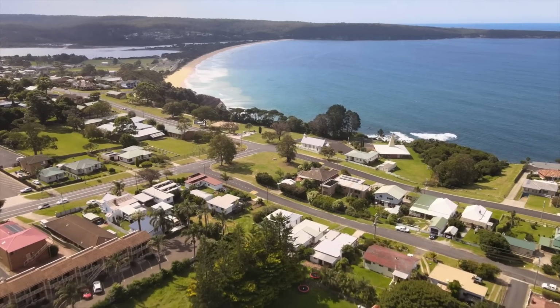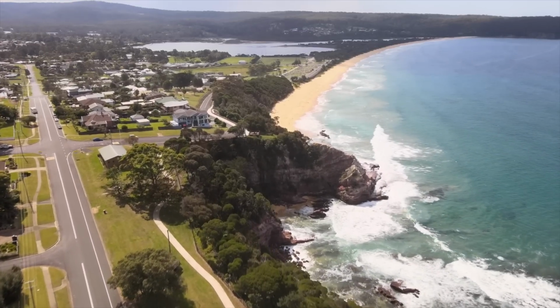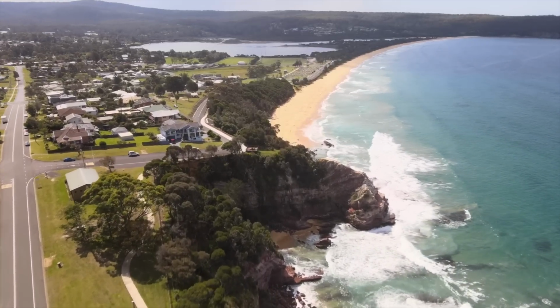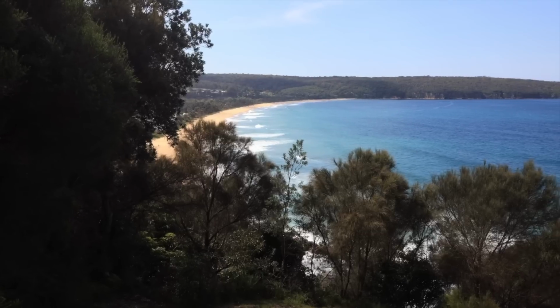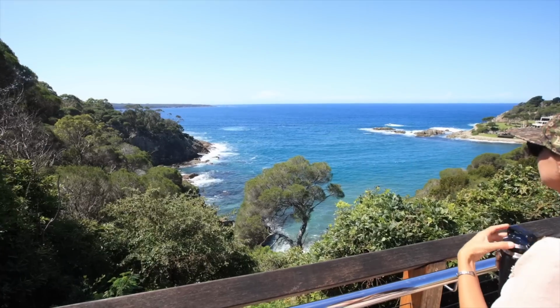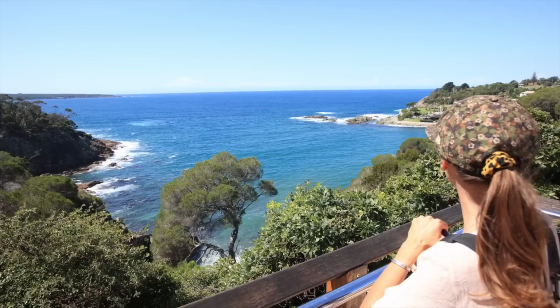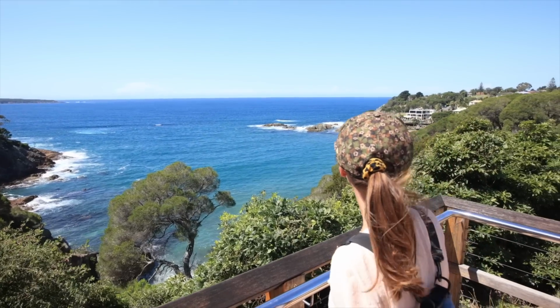From Eden, you can see on one side the bay, and from the other side, the Sapphire Coast open on the Tasman Sea. The coastlines are really beautiful. A lot of cliffs and red rocks, golden beaches and beautiful turquoise and deep blue water in eternal movement.